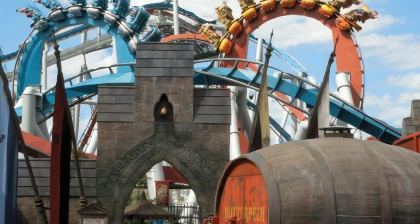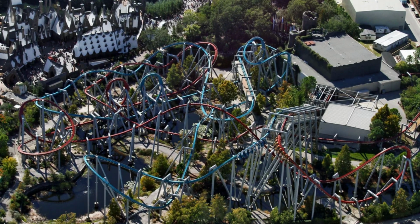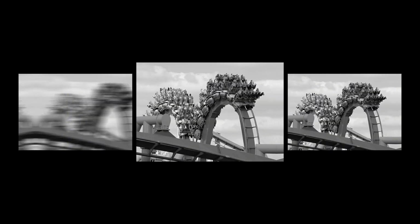Hey, really quick though, before we get to number 1, I did just want to give a quick honorable mention to a defunct attraction that's no longer with us. Dueling Dragons, also known as Dragon Challenge, was a pair of dueling inverted coasters that sat where Hagrid's currently does. From what I was told, they were some of the best inverted coasters on the planet, so anyways, that was just a quick thank you for them.